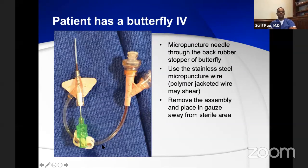One thing that I'll mention as a side note is that we have our nurses put in the IVs sterilely. Our hospital went to hospital-wide safety IVs, these butterflies, where there's no direct route between the catheter and the actual vessel. What we discovered is that you can actually take a micropuncture needle and go right through the back of the rubber stopper of these butterflies, and you'll get access to the vein. So that's what we use. We just go ahead and puncture the back of this IV, and then you can put your wire in and get access to the vein. Again, the IVs are put in sterilely, so it's not an issue.